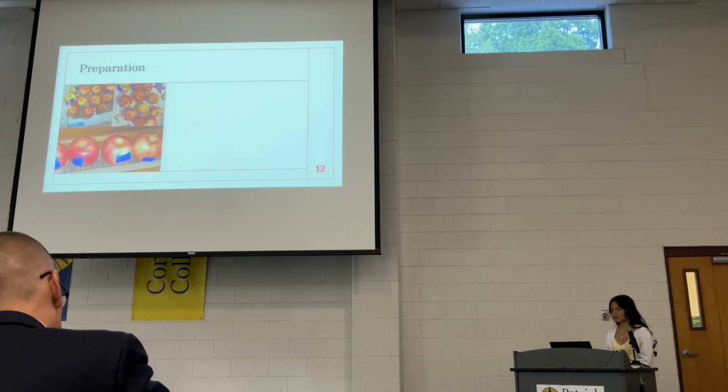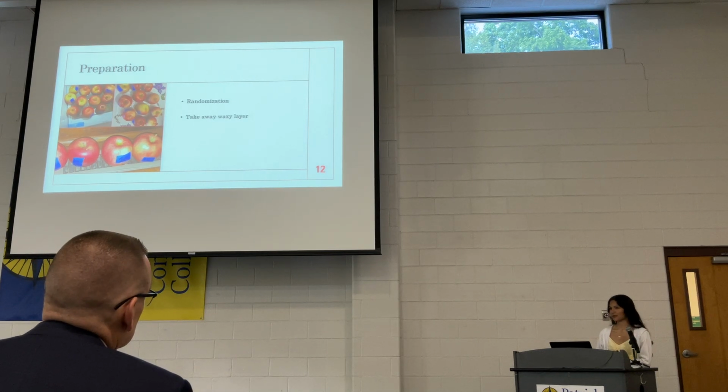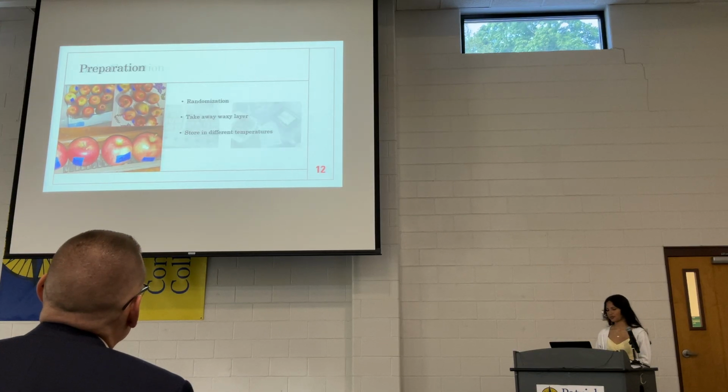After gathering all my materials, I then took all 93 apples, numbered them, and used a calculator to randomly select 31 for each of the 3 groups. And then I washed my apples for about 10 seconds to remove the waxy layer companies tend to put on them to help preserve them. And then lastly, I placed 31 apples in my fridge, 31 on my dining room table, and 31 above my heater. I then stored them for about 3 weeks.